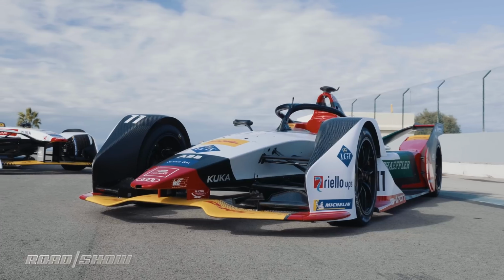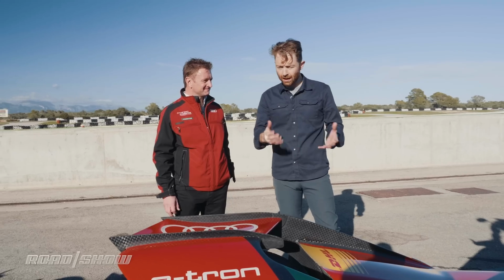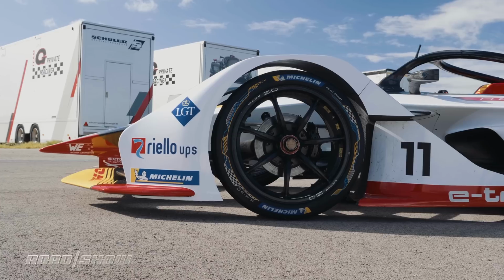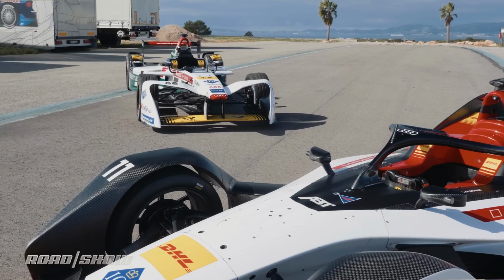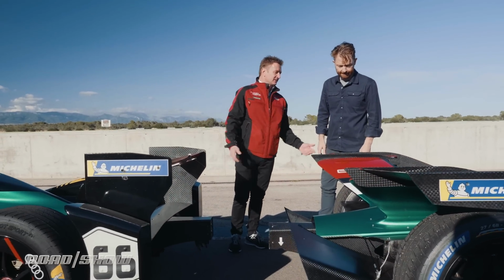So this car looks radically different than the Season 4 car, and in my opinion, a whole lot better. But aerodynamically, what's changed here? Well, you're right, it has, and it starts at the front. We've got covers over the front wheel arches, the fenders there. It's still got the nose traditional in a very similar way to this, but then when you come back to the back of the car, you can see it quite simply. This has got a rear wing, this doesn't.